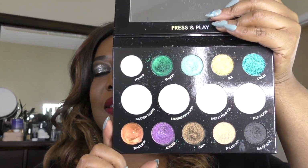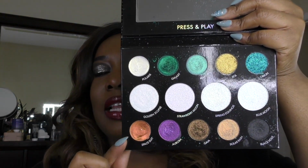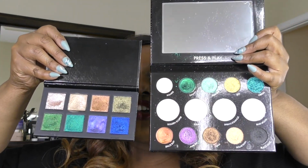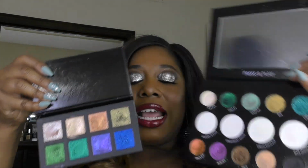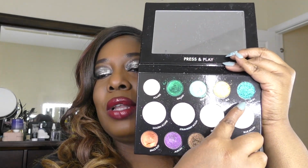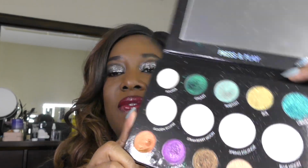And then there is the Danessa Myricks Lightwork Volume 3 palette. This is the larger one that has the smaller eyeshadow pans and then these 4 face colors. Now, I say these are similar because I think there are just similar colors in there and a similar formula, but I will say that I prefer the Danessa Myricks over the Cosette, except I don't like this shade here. What is that? Orion, because it's pretty much just a glitter and I'm not a fan of putting glitter on my eyes.